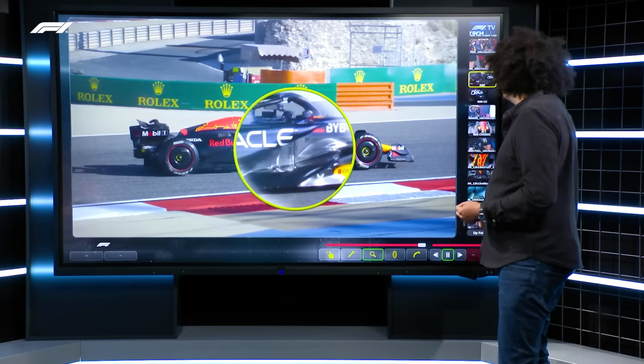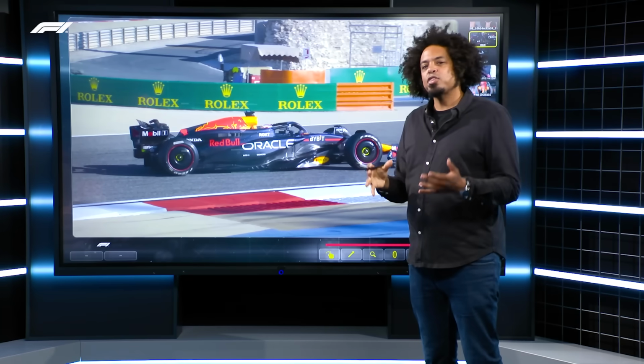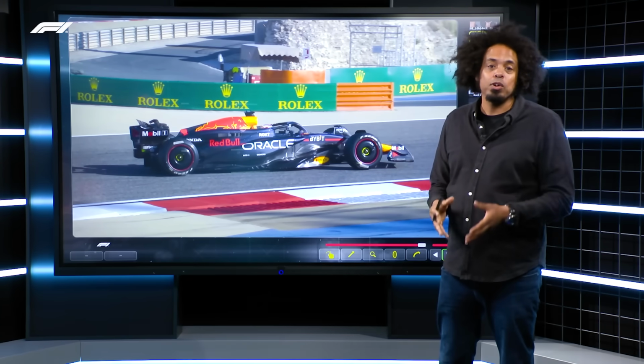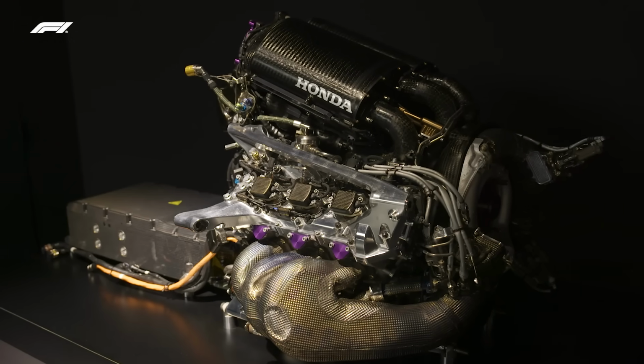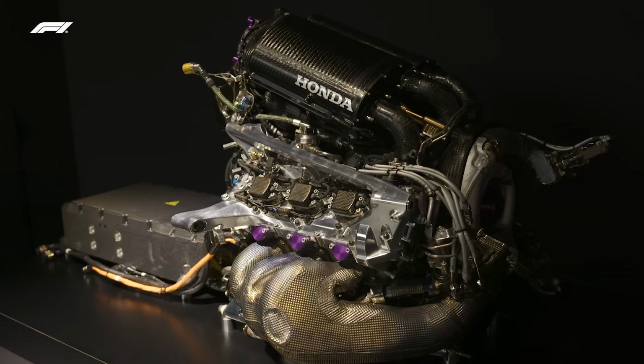But as we move down through the design features of the car, I think it's worth taking a look at the Honda power unit itself, because the Red Bull RB20, of course, is powered by Honda. Now, Honda have clearly designed a really competent power unit this year, one of the best in the field. However, it is at times a little bit fragile.